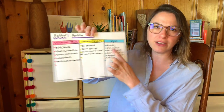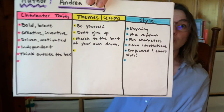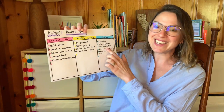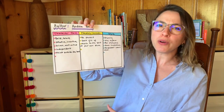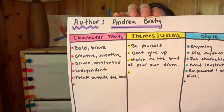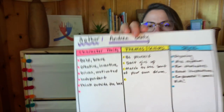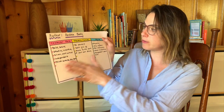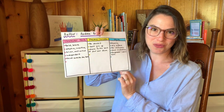And then some style of her writing that I've noticed is that her books rhyme. They have nice rhythm to them. There's fun characters, great illustrations, and there's empowered and smart kids. So those are just some things that I've noticed so far about our author and her books. And we'll continue to look at Andrea Beaty's work and see if these themes or character traits or these styles hold up. And then we'll add more as we continue to read.